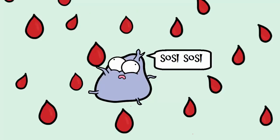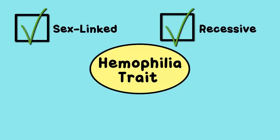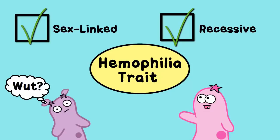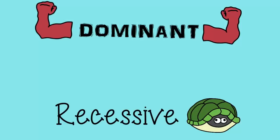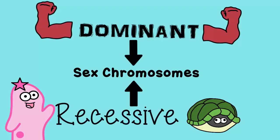wasn't always that way. Hemophilia is a sex-linked recessive trait, which means it's different from the basic Mendelian genetic problems. What do I mean by that? Well, we still use the terms dominant and recessive for alleles, but this time, because it's sex-linked, the alleles are on sex chromosomes. This is the case with sex-linked traits.